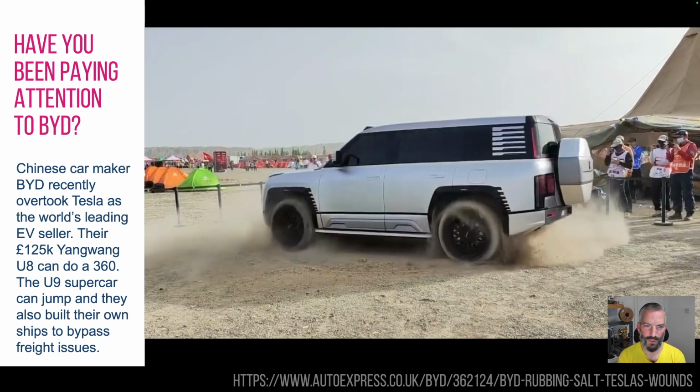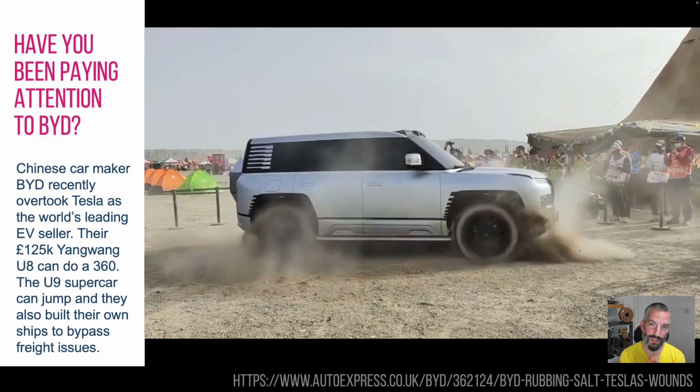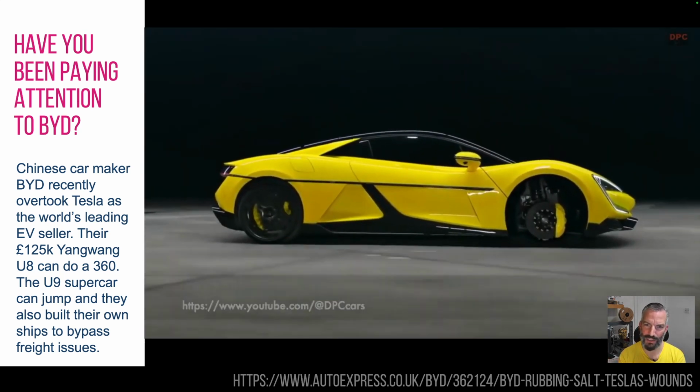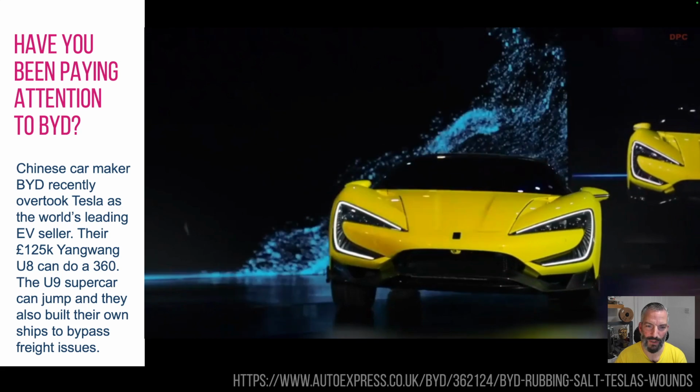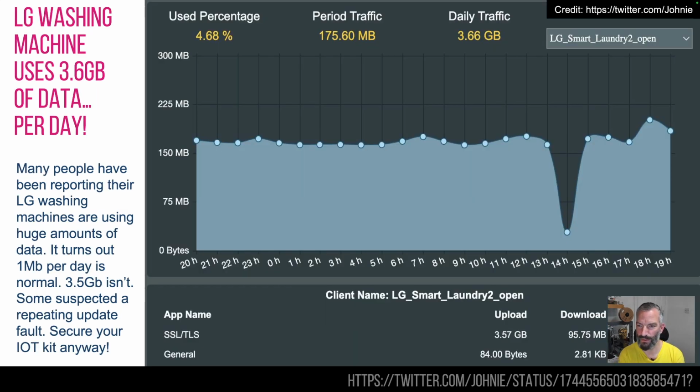know about. They're also doing some pretty funky things with their logistics. They've even got their own ships. So they've designed and launched their own ships to circumnavigate the sort of logistics and delivery issues that we're seeing in the rest of the world. So a pretty forward-thinking company. Watch out for them, you might start to see those.